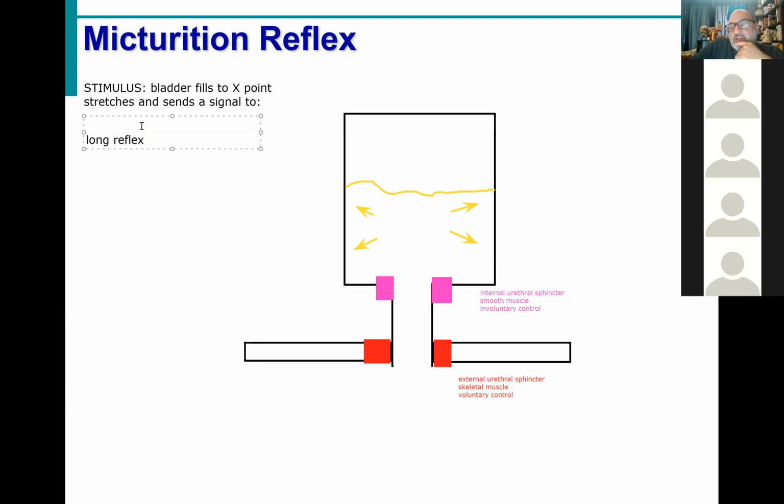I'm sitting waiting for an answer. So what do you think the correct answer is? Short reflex? Or if we think back to defecation, what did we have? Do we have a short reflex or a long reflex? Didn't we have both? Exactly. And we are going to have both here as well.